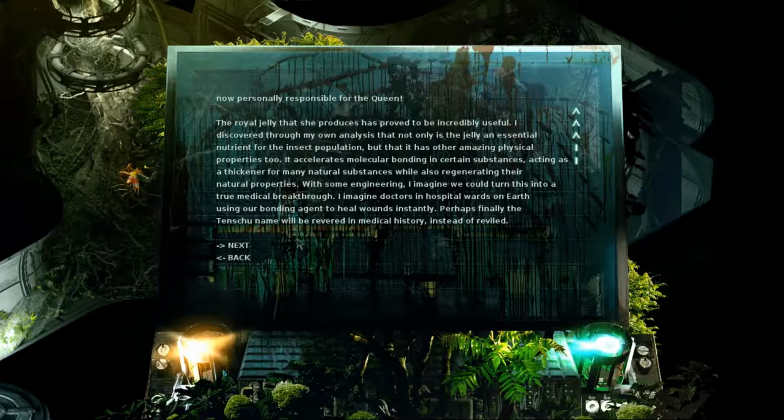The royal jelly that she produces has proved to be incredibly useful. I discovered through my own analysis that not only is the jelly an essential nutrient for the insect population, but that it has other amazing physical properties too. It accelerates molecular bonding in certain substances, acting as a thickener for many natural substances while also regenerating their natural properties. With some engineering, I imagine we could turn this into a true medical breakthrough. I imagine doctors in hospital wards on Earth using our bonding agent to heal wounds instantly. Perhaps finally the Tenshu name will be revered in medical history instead of reviled.